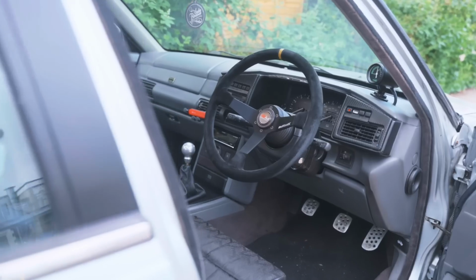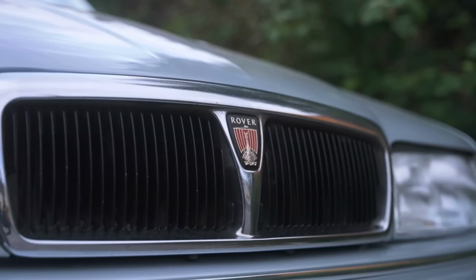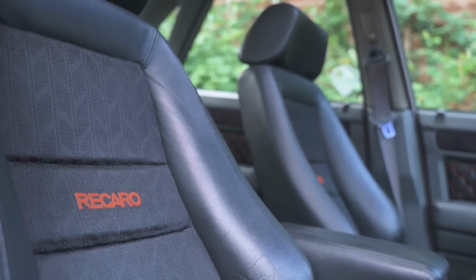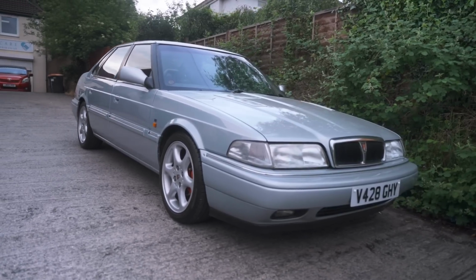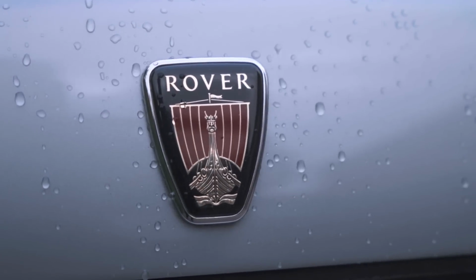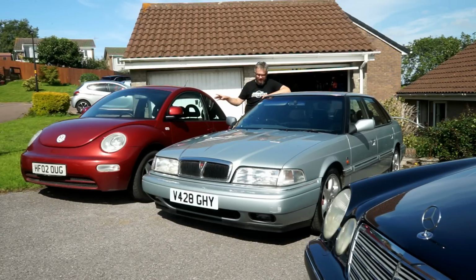So I bid on it on eBay, and it turns out that I had one of these maybe 16 years ago that was exactly the same as this, a saloon in zircon silver, a Vitesse, but mine was a T-Reg. I used to drive past one of these in Kongsbury, the next village up from where I lived, and it turns out it was this car. So I've been driving past it for 10 years. I felt like, well, I know where it's been all its life. It must have been looked after. He's had it for a long time. No, it was disgusting.